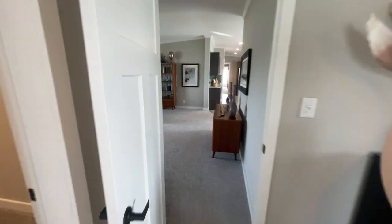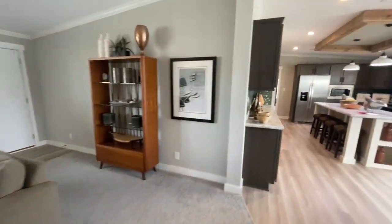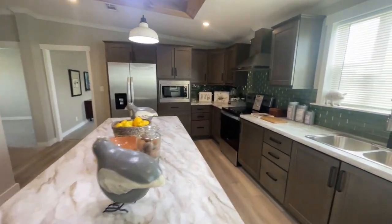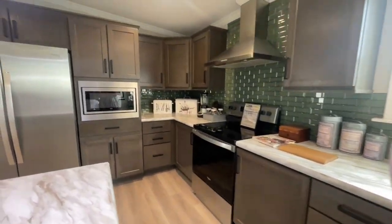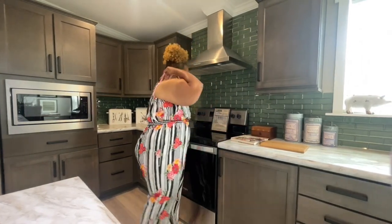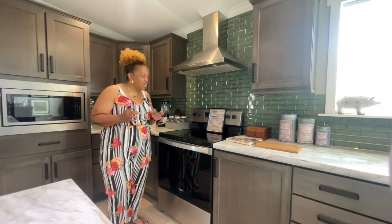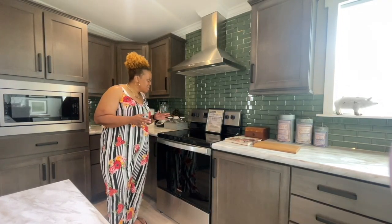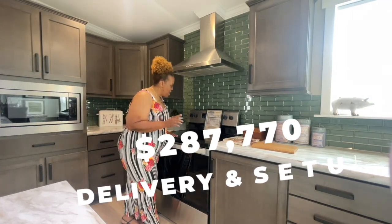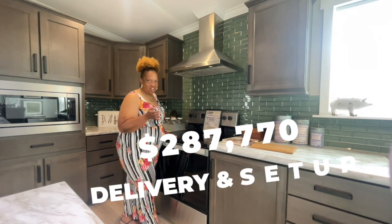Beautiful home at Pelican Bay, out here at Palm Harbor Homes in Plant City, Florida. Really nice. Okay, again, this is the Pelican Bay. The series is Timberland. It's 2,280 square feet. Delivery is set up. This house comes to $287,770. So that includes delivery setup and a high efficiency heating and air system, okay?